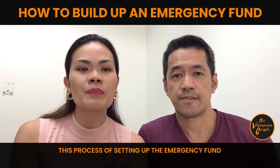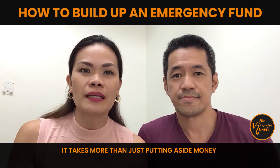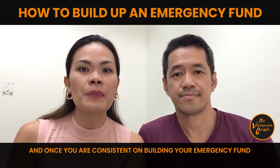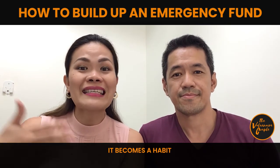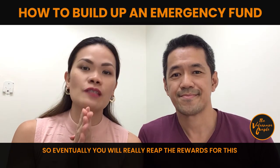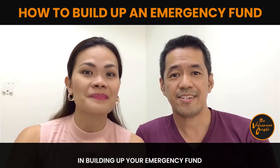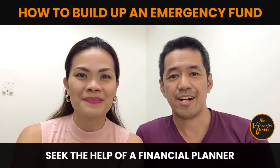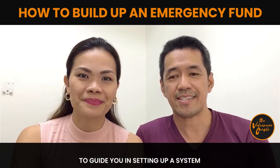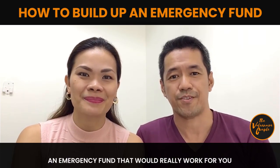So guys, etong pag-set up natin ng emergency fund, it takes more than just putting aside money. It really takes consistency, and once na consistent ka sa pagbe-build ng emergency fund mo, nagiging habit na rin siya. So eventually, you will really reap the rewards for this. And last and final step, in building up your emergency fund, step 4, seek the help of a financial planner to guide you in setting up a system in building up an emergency fund that would really work for you.